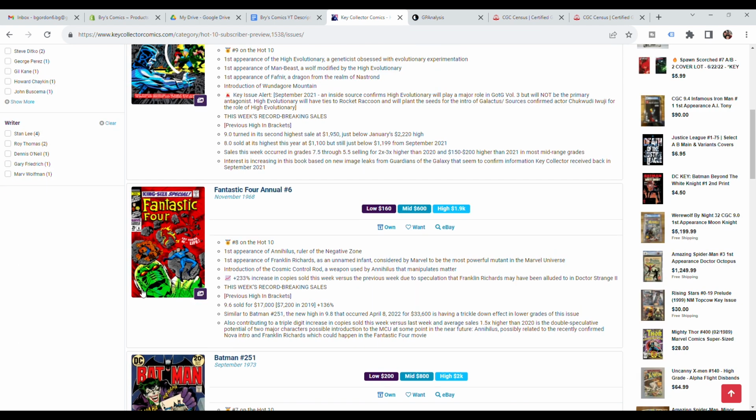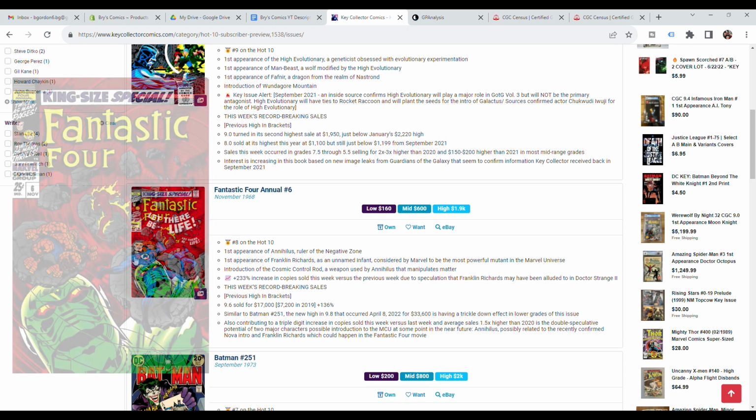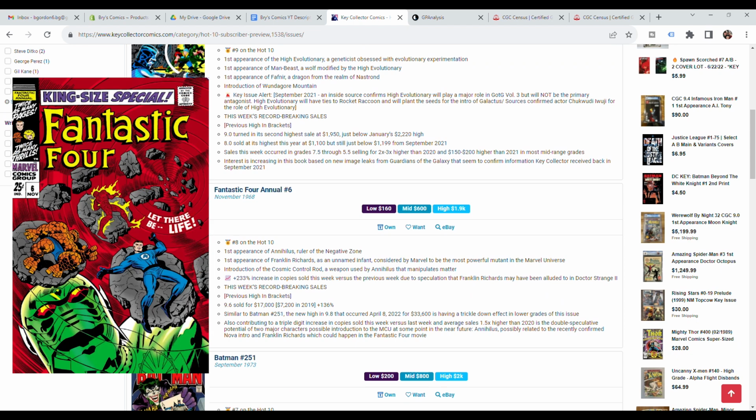On the other hand, Fantastic Four Annual number 6, the first appearance of Annihilus and the first appearance of Franklin Richards. I think that this book has a ton of potential, even at today's prices and even with the recent increase. If you pay attention to any of the other YouTube channels that have fan theories about where the MCU is going, there's a ton of really great Easter egg type movies where these guys just spend their lives diving into the MCU, and they have some great theories, and a lot of times they're right. And there's a lot of evidence right now pointing towards Franklin Richards having an important role in the MCU.